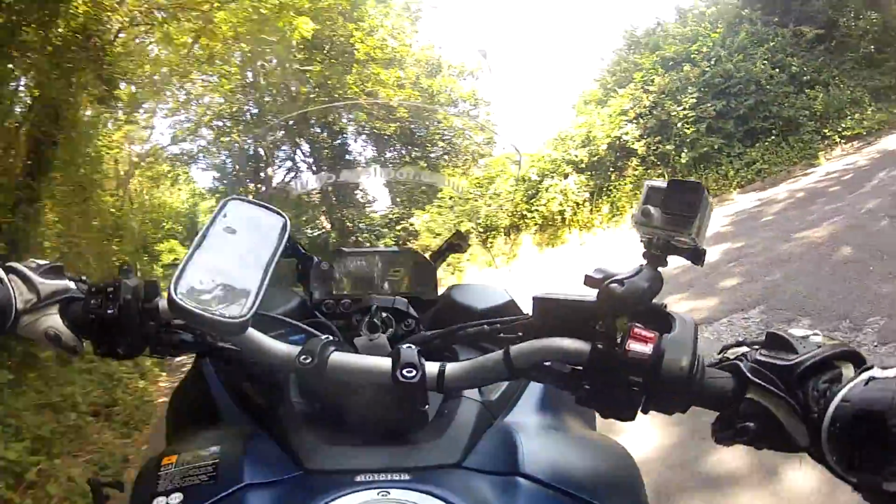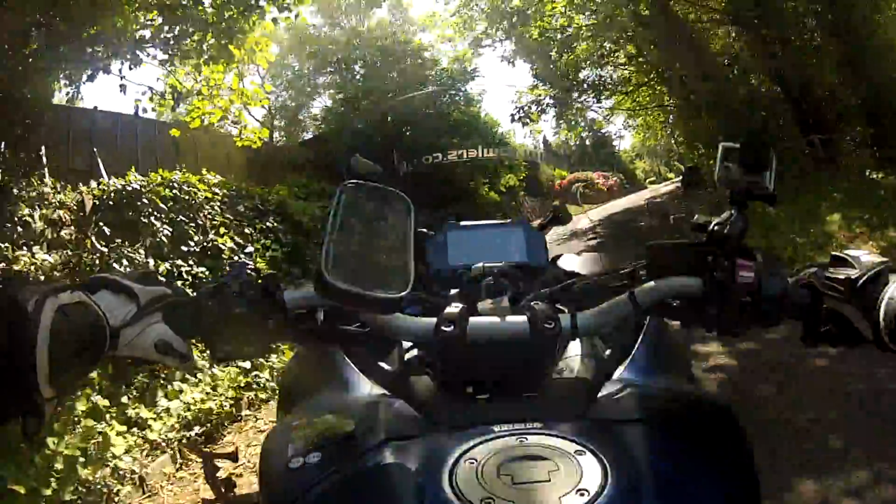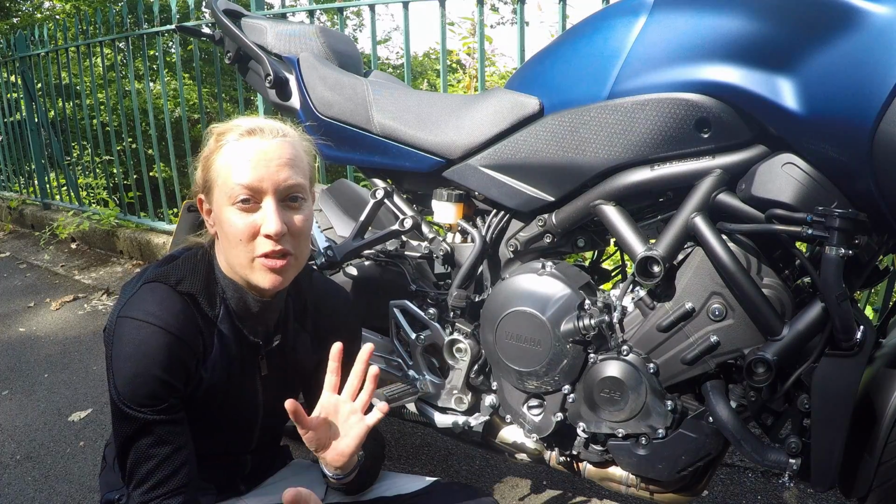it's not going to start peeling tarmac under your wheels, but you certainly know you've got it there, and it's been fantastic just for blipping in and out of some windy roads. So it's more than enough.